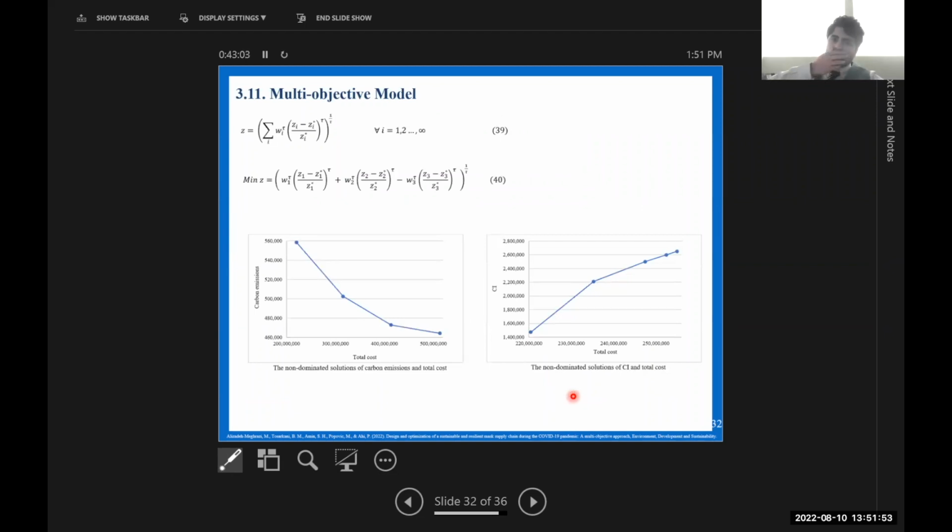So we solved the multi-objective model based on the distance method. We considered a different weight for each objective function. I just want to show you how we interpret this figure. These are the trade-off solutions. We cannot say which one is better, so we call it the non-dominated solution. It depends on the decision maker and the strategy of the policy maker what solution, or set of solutions, they want to choose.